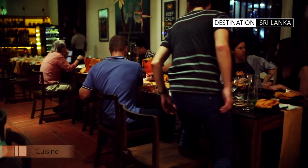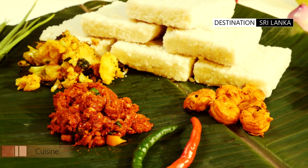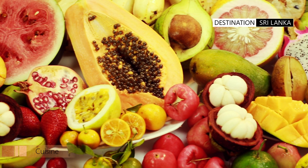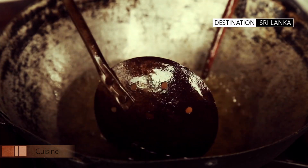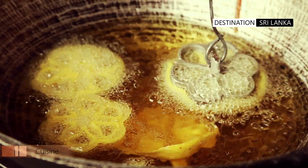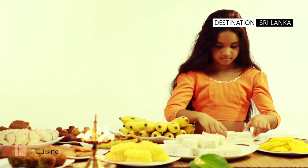While these are a mix of sensations to one's palate, the traditional fare of rice and curry is a definite hit and must be sampled. A variety of tastes and sensations abound, but you might want to top it off with some sampling of traditional sweets and savouries of the land.